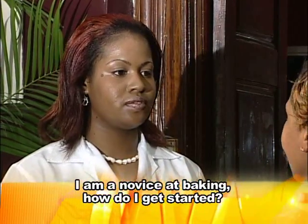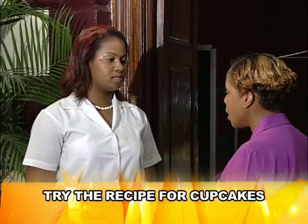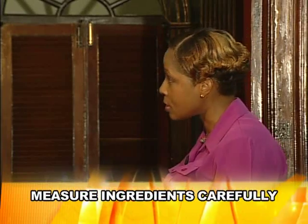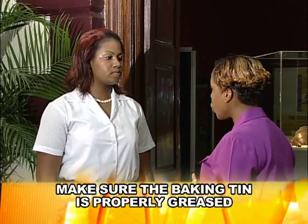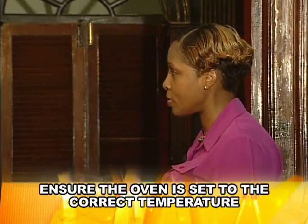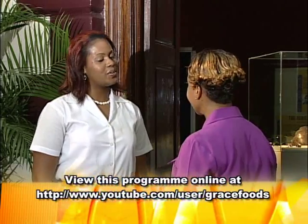That's easy. First of all, you start with a very simple recipe. A recipe that has about 5 or 6 ingredients. But today I suggest that you start with a cupcake. First, follow the directions. Make sure your quantities are correct. After you have put all the ingredients together, ensure that your pan is greased properly. And last but not least, ensure that your oven is at the correct temperature. Now, if you follow all these instructions, you're on your way to making a mouth-watering cupcake. Good luck. Okay, thank you.